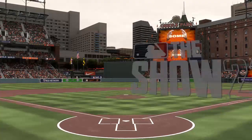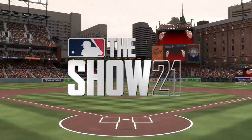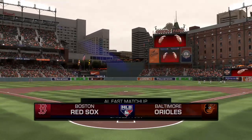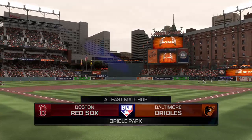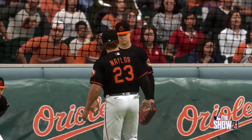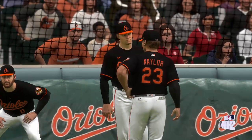And welcome inside beautiful Oriole Park at Camden Yards here in Baltimore. Tonight, it's an AL Eastern Division matchup between the Boston Red Sox and the Baltimore Orioles. The O's have won 5 games in a row. They'll look for number 6 right after this.